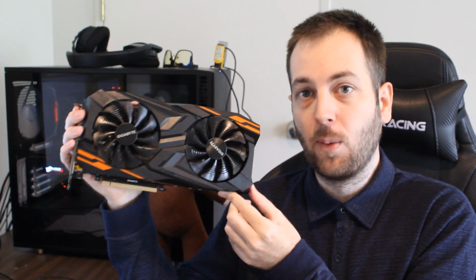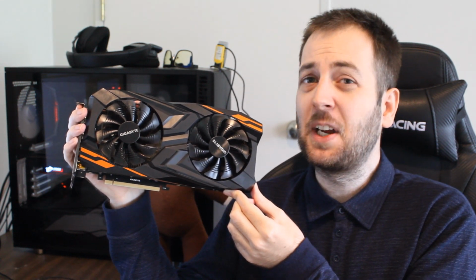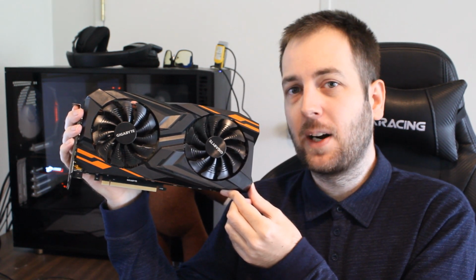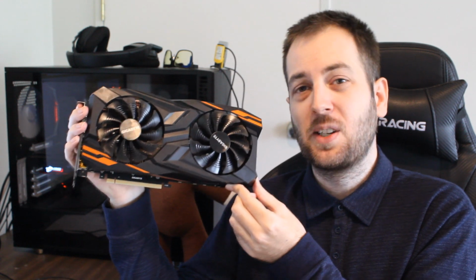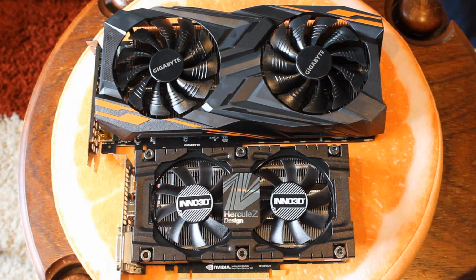So in terms of performance, you should expect better performance out of the Vega 56 over the 1070 Ti. But that being said, it's not going to be by a huge margin. It's only going to be by a little bit in certain titles. But it still does have the better performance, so we have to give it to the Vega 56. But performance isn't everything. What about the temperatures, especially given the difference in the size of coolers between these two GPUs?